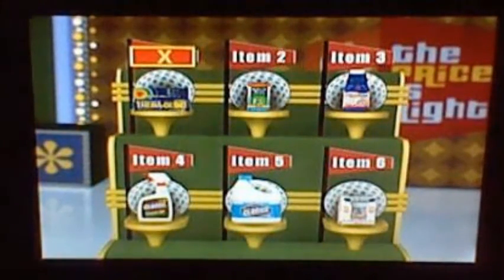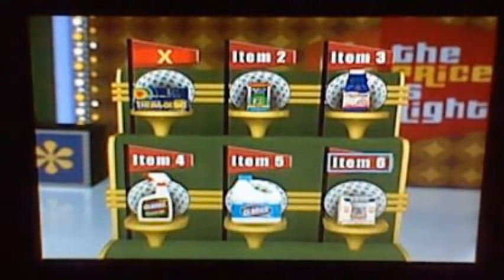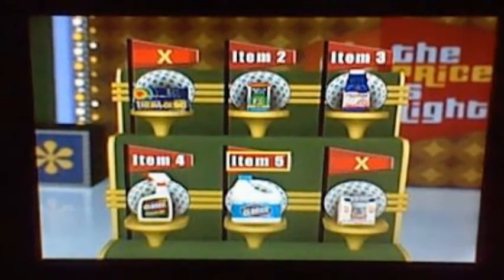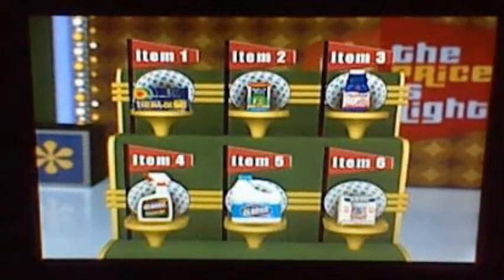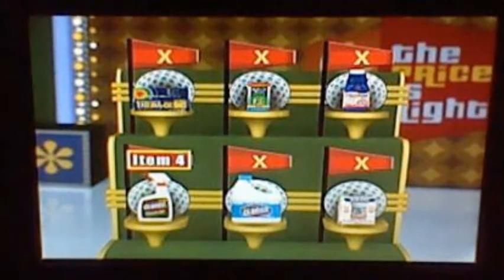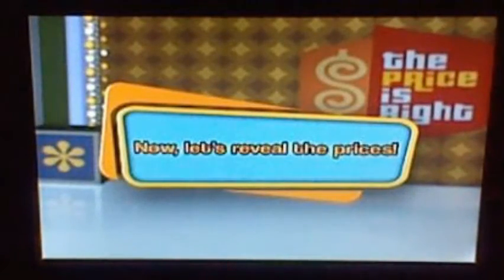All right, Yellow, you're next. I'll do Blue Star. All right. You're next, Yellow. Clorox. All right. You're next. Refresh Tears. Next. Phillips. Last, this is a Clorox cleanup spray. Alright, now let's review the prices.